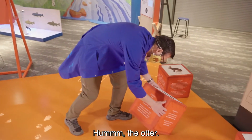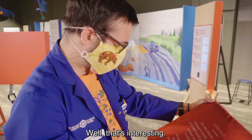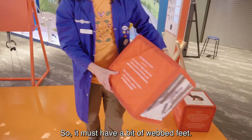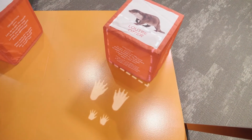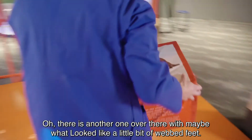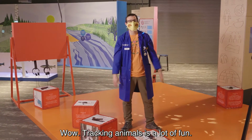Oh, the otter. I don't know as much about the otter. Oh, it actually gives us some ideas and some tips here. Well, that's interesting. In the observation here, it says, the otter swims in lakes and rivers where it feeds on fish. So it's a swimmer. So it must have a bit of webbed feet. Maybe it's this one. Oh, no, I don't know if I got it. Well, it was a good try. I'll keep going. Oh, there's another one over there with maybe a little bit of webbed feet. Oh, nice. Well, that's exciting. Just learned something. Wow. Tracking animals is a lot of fun.